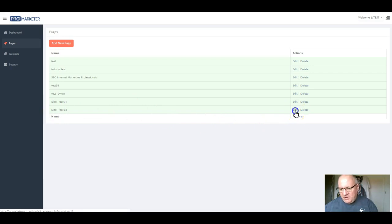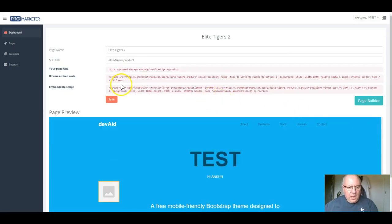Now I would just click on edit, and what we've got here is the self-generated URL. So if you're happy just to use the ProMarketer app URL to have as your address for your product, or your sales page, your lead page, whatever it is you're looking to create, then that is obviously absolutely fine. But if you want to embed these into your own website to use and host yourself, you can just take the embed codes here and put them onto your own hosting. That is no problem at all.